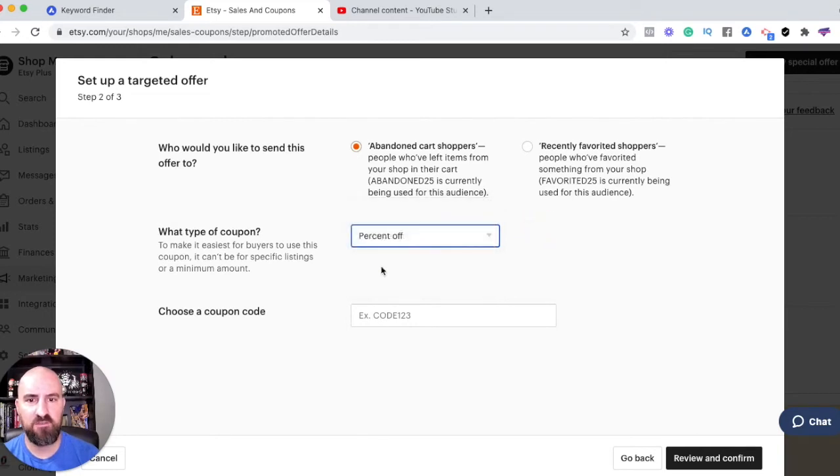So select your percentage off, and then you have to name the sale or name the offer. You're going to name the abandoned cart one thing, and recently favorited another thing, so you want to keep them separate. Whatever you do, I would put the percentage or the amount off in the name, just so you can keep track. So if you're going to do 15% off, I would do something like abandoned 15. Here's what I did. I think mine's set at 25 right now, so I did abandoned 25 and favorited 25. Just so when you're looking in your dashboard, you can easily see which percentage off each one is. If you want to test different percentages, which I would recommend doing, you can do abandoned 25, abandoned 20, abandoned 15, whatever you want to do there.